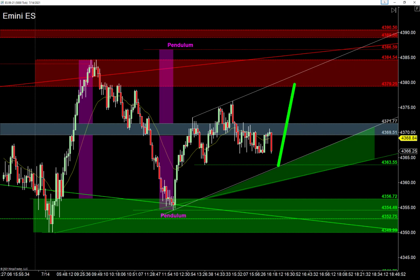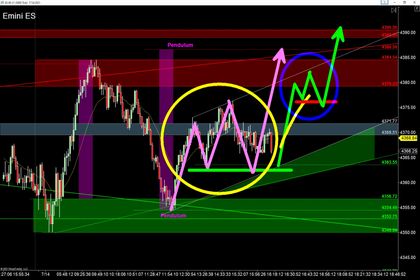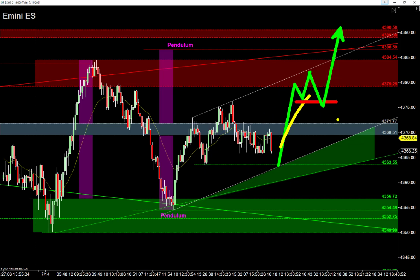If it was to really rip higher here, one of my favorite trades right now in these summertime markets are these 2-try traps. This is, of course, a smaller version, as you can see, of this pattern right here. This pattern right here, strong move up, shallow pullback. That's the same basic pattern. It's just a much smaller example of the one up there. So we can buy that rip as we're going higher here.